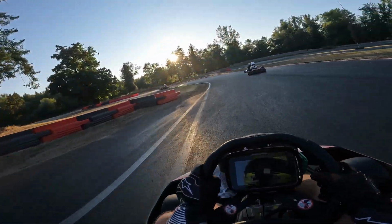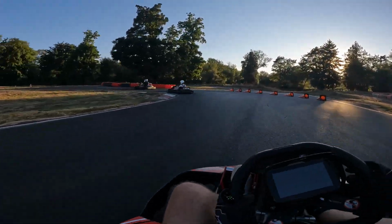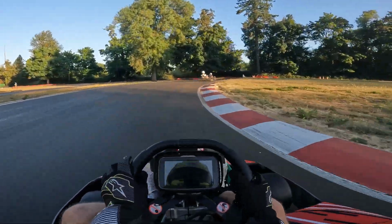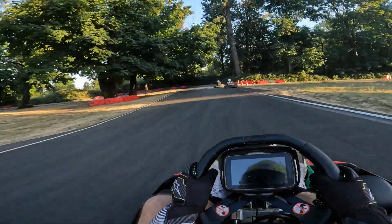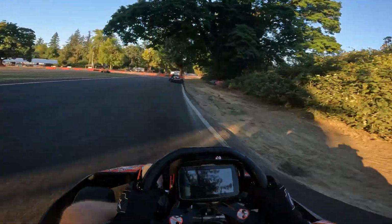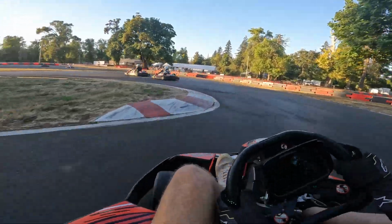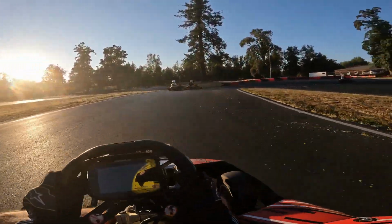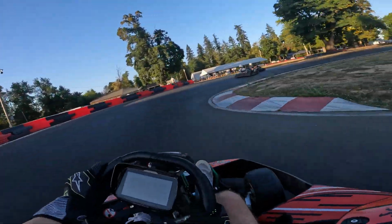Alright, that hairpin corner, it's always tricky. I feel like there's a lot of time to be gained or lost there. You really gotta take that corner as fast as you can without losing the rear end and without pushing your front side. Depending on the kart, that speed changes, so you really have to adapt to your kart.